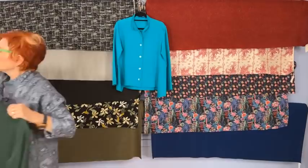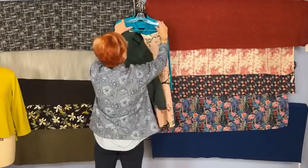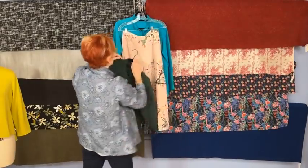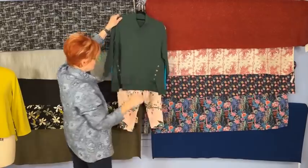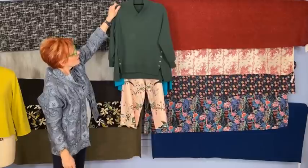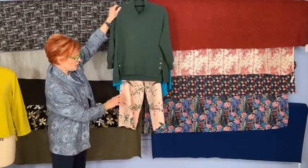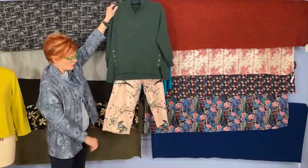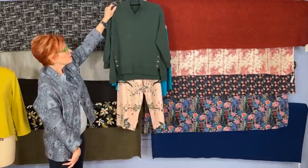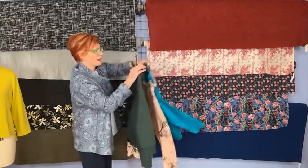So I just for fun put it with some print pants. These are the Valencia pants in a print. I thought that was kind of fun to kick a kind of dark fleece, almost sweatshirt, t-shirt with a fun spring-summer printed pant. So that's our friend, Kathleen.